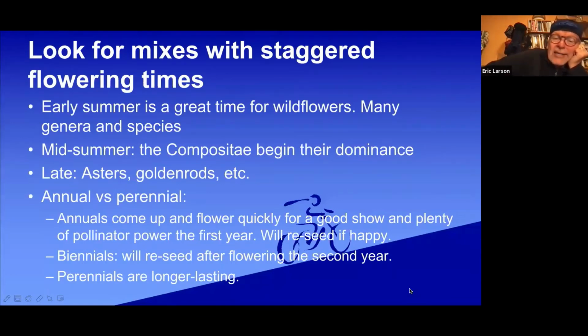Midsummer is when the Compositae, or the sunflower or aster family, begin their dominance, which includes the late asters, goldenrods, and some others. If you're thinking about planting from seed, you can have annual versus perennial mixes. There are some mixes that provide a little of both, so you get some annuals that come up and flower quickly for a good show and plenty of pollinator power in that first year, and they will reseed if they are happy. The biennials will also reseed after flowering the second year.